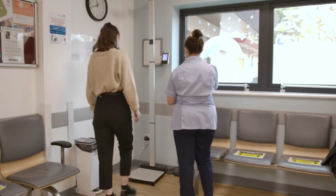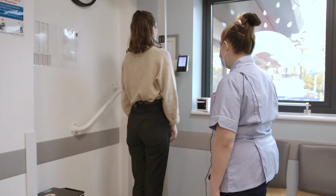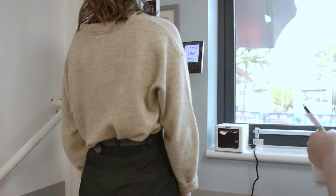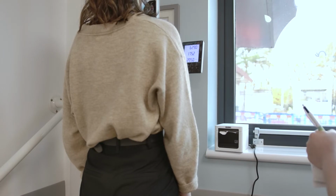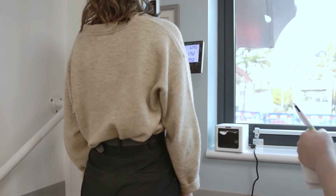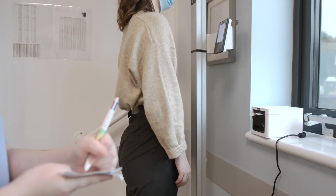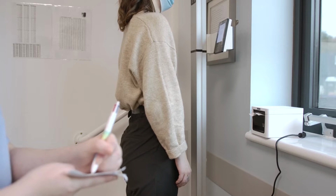It is important that we have all the information we need before your medical team prescribes your treatment. We will always explain if there are any other investigations you may need, and we will need to take a record of your height and weight before you begin your treatment.